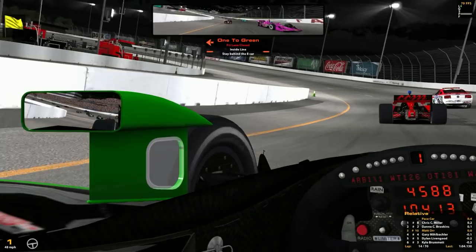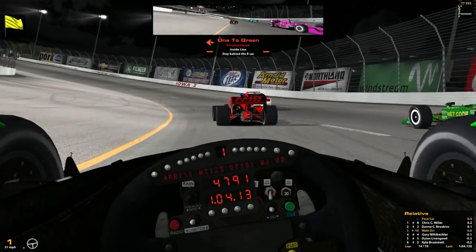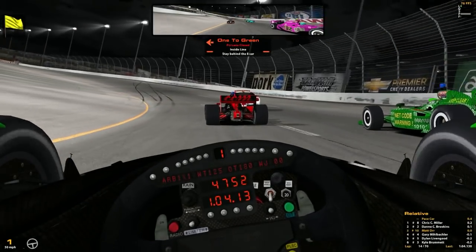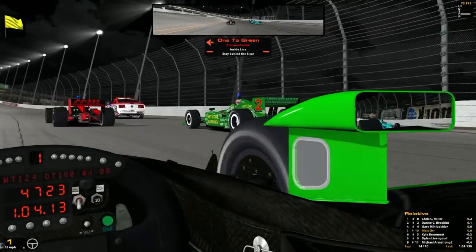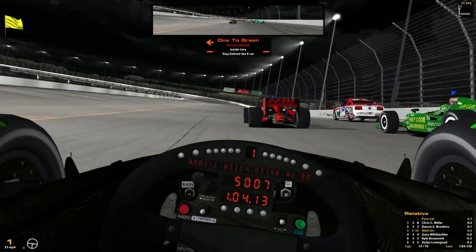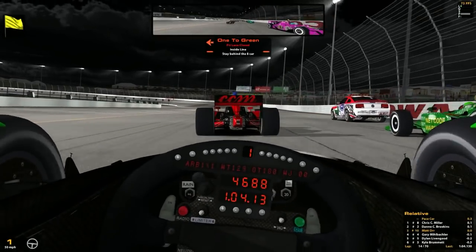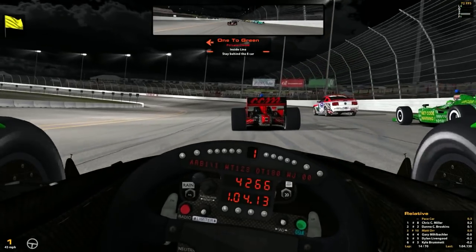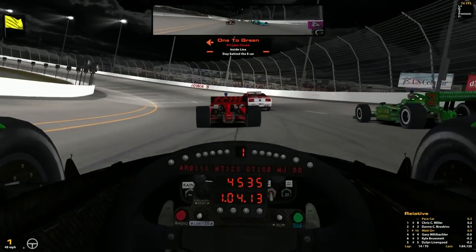Okay, and we're getting ready to go green. And just a fun little fact, I never noticed that the pit boxes, war wagons, whatever you want to call them, actually change depending on the series that you're running in. Pretty interesting little thing. Or maybe I'm just seeing things. I don't know. Very well could be that I'm just seeing things. But we're getting ready to go back to green so I can shut up and stop trying to make conversation where there's not really conversation to be had.